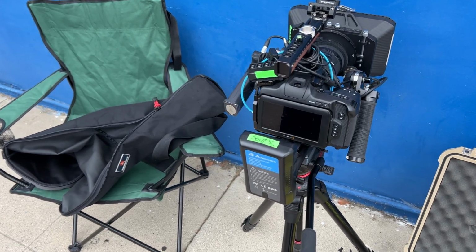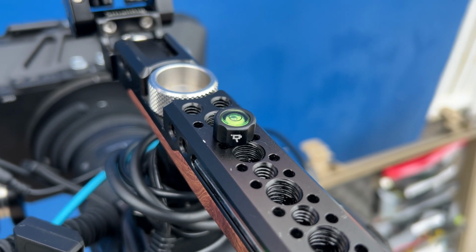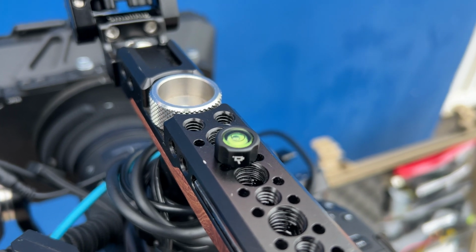Here's a closer look at that Wooden Camera bubble level that I got at Cinegear. It's actually really handy. It just screws right into the cheese plate and looks really nice.